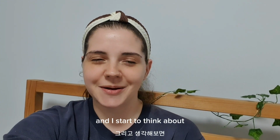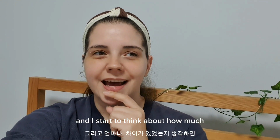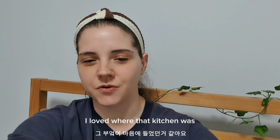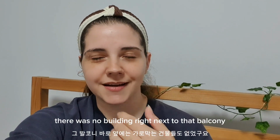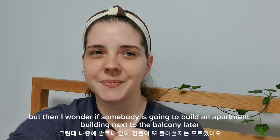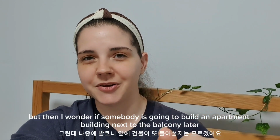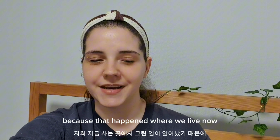But then I start to think about the 2-bedroom apartment. And I start to think about how much sunlight was coming in those windows. And I start to think about how much I loved where that kitchen was. And I do love that there was no building right next to that balcony. But then I wonder if somebody is going to build an apartment building next to the balcony later, because that happened where we live now.